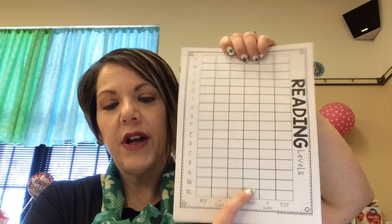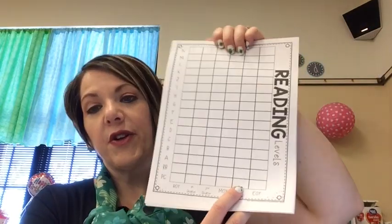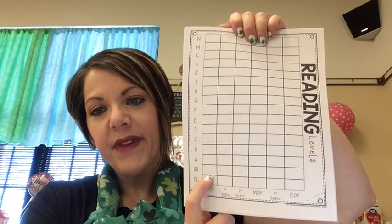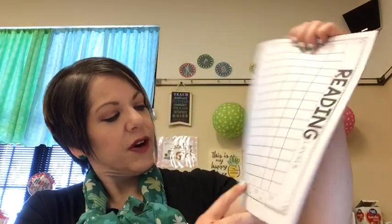Okay, so they're going to come to the table, a few of them at a time, because more than that is madness for the teacher. I'm going to have them color in what their reading levels were from beginning of the year, end of first quarter, end of second quarter, and end of third quarter. So I don't have one of these. So we have a baseline. We have an end of first quarter, which is right here, and end of second quarter.